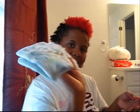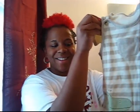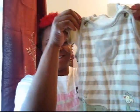I also have this, which is a onesie. These two are onesies. These here. And this here's actually an outfit that comes with a ball cap. This is the little outfit for the little guy. See that guy? And this is his little ball cap. Isn't it cute?